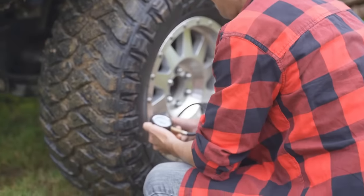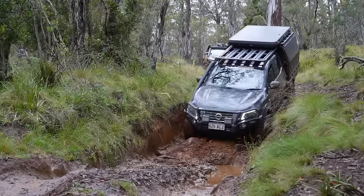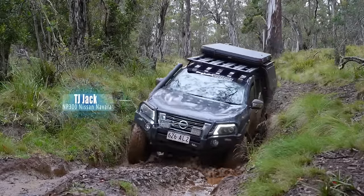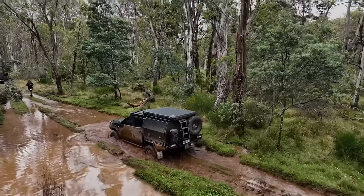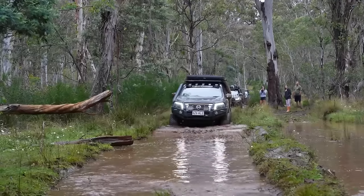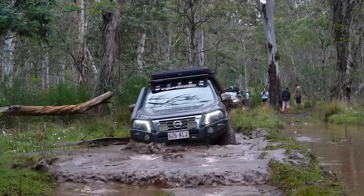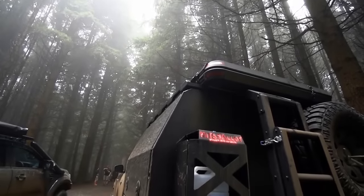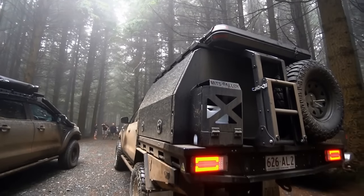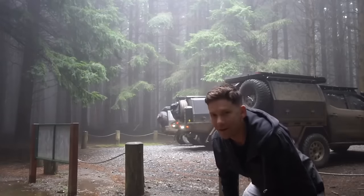We just had a bit of a quick stop to let the tyres down. This road is very slippery, so you can see my window. Just heading through this little fire trail trying to get to camp here, and it's getting a little bit muddy. Can't tell if we just fluked this bit of fog here, but man, it looks cool, hey.